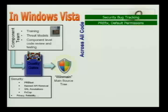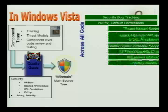We also had to do SAL annotations, structured annotation language. Anytime there was a memory allocation in the code, the developer had to go in and annotate that code with a reference for exactly how big that allocation was supposed to be. The beautiful thing about this is that that actually helps the tools get smarter. We also had quality gates around privacy and reliability.